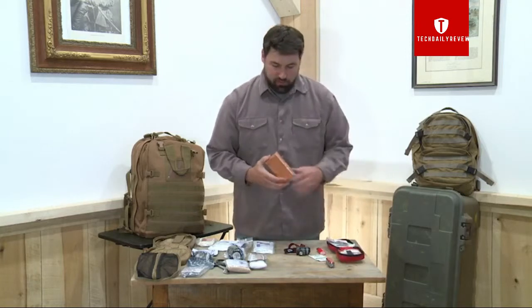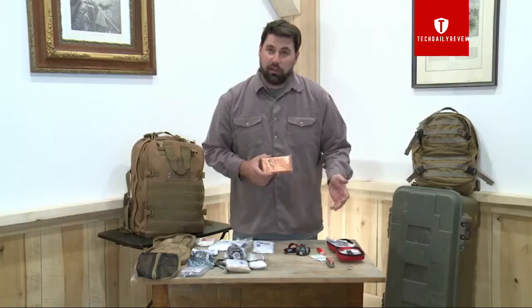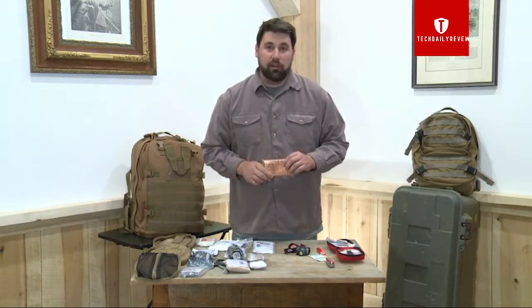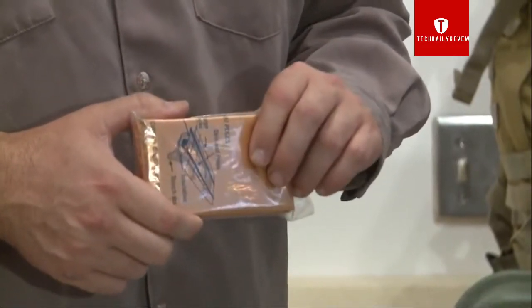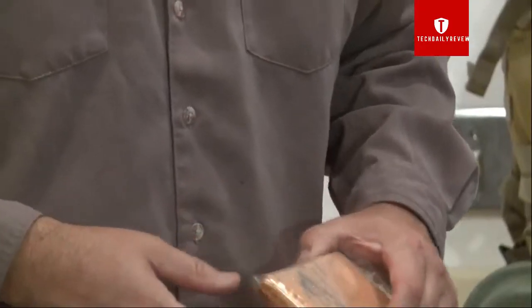Another thing to put in the first aid kit is a space blanket. So even in a small kit like this one, I can cram in a compact space blanket. The space blanket is good for survival purposes. It's also good for managing shock, which is part of your medical needs.